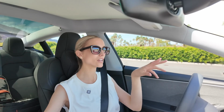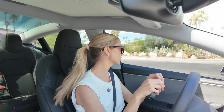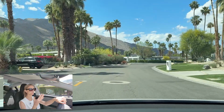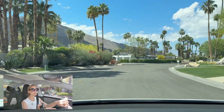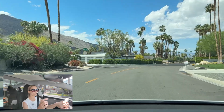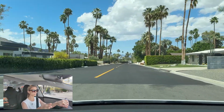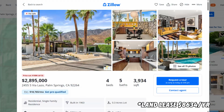So now, to tell you a little bit about the area that we're in, we're right by the golf course. Now we're getting into lease land, specifically Indian lease land. You have a lot of mid-century modern homes through here, and it's one of those things where you're either very much against lease land because your lease does not negate your property taxes. Like, you will have both.